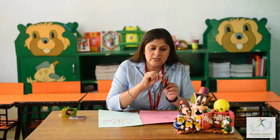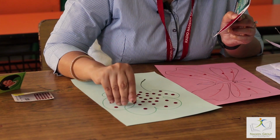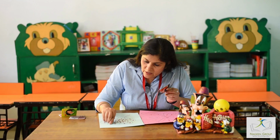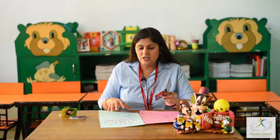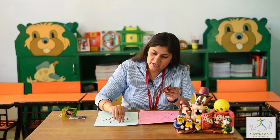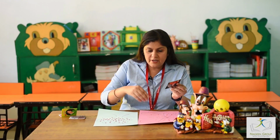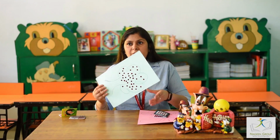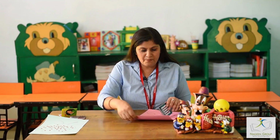So when the child takes out the bindi, his fine muscles are being developed, his pincer grip is developed, and he learns to paste it on a particular dot. And this is how he presses. His index finger gets the pressure, his muscles get developed, and later when the child completes the task, he has a feeling of accomplishment. First we'll complete this, and then we'll move to a bit more complex level.